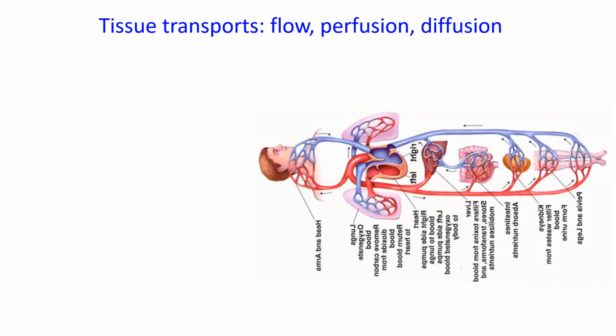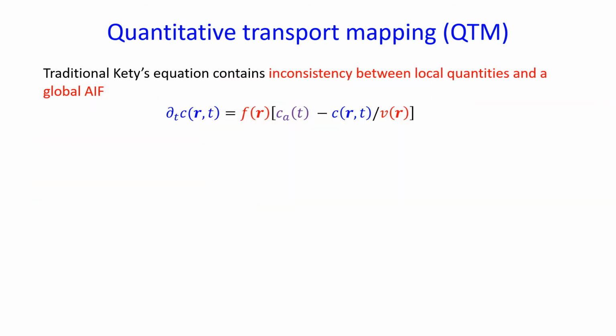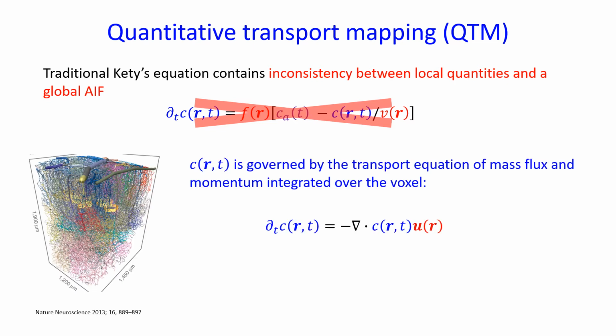The next phenomenon we studied is transport. Circulation is vital to deliver nutrients and oxygen to tissue. If you look at detailed modeling, we see blood flow, there's perfusion, which is really advection, and then diffusion, right? That's the underlying physics, called transport. But we are doing it using Kety's equation, which ignores the spatial derivatives and uses a global arterial input function. That's purely wrong. It's crazy stuff in medicine. We really need to bring precision and rigor to medicine here.